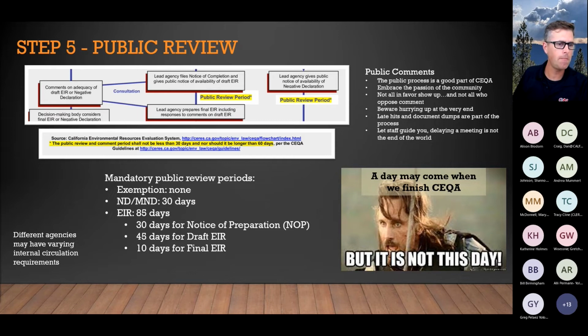I've touched on this briefly. There are mandatory public review periods for those various environmental documents. The exemptions, there's no public review period. You approve that. There are limitations on when other organizations can kind of throw the penalty flag, and that gets to when it's filed or not. But there's no necessary public review period.